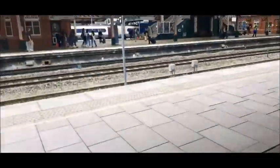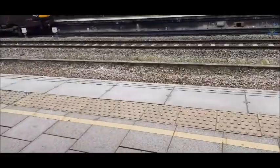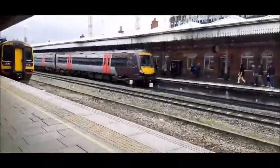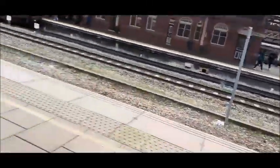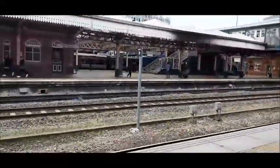Okay, we've got an incoming stock move coming in over there. You'll see it in a minute. This is going to be for the 11:41 CrossCountry service to Birmingham New Street. We had a terminating CrossCountry Turbo Star service from Birmingham New Street come in earlier. That was 170619. Coming in over here is 170398 over there. Odd light. Okay. Over there is the declassified first class.